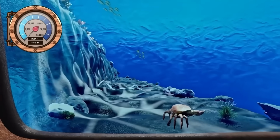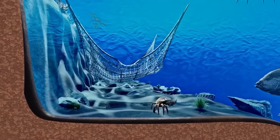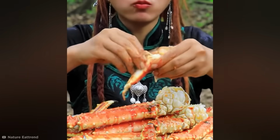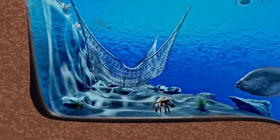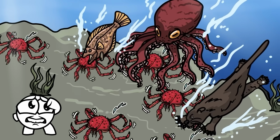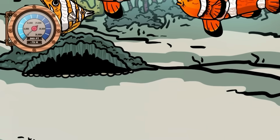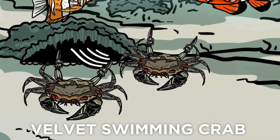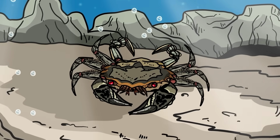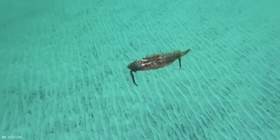At around 200 feet down, we meet the king crab. These little pinchers live at the perfect depth to be scooped up not only by humans, but also halibut, octopuses, and even sea otters. Sorry guys, try being less tasty. Sinking to around 260 feet, we may spot the velvet swimming crab, unusual little crustaceans that flap their appendages in order to swim underwater. Despite this extra mobility, these little guys stick within a few hundred feet of their homes.